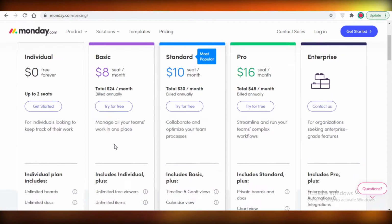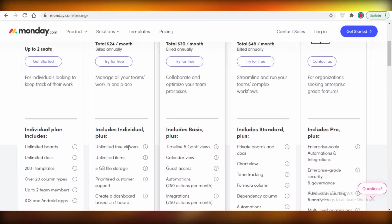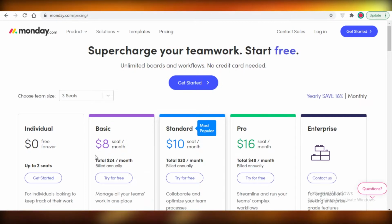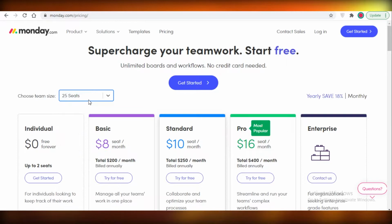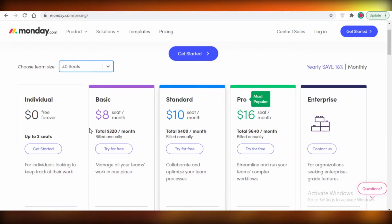Now, in terms of project management, Monday provides you with far better features such as unlimited free viewers, unlimited items, 5 gigabytes of file storage, prioritized customer support, and the ability to create a dashboard and combine singular boards together. This starts at $8 per member per month, and depending on the number of members you increase, the price may vary. But for the basic version, it is around the same no matter how many members you add. So even with 40 members, you only have to pay $8 per member per month.